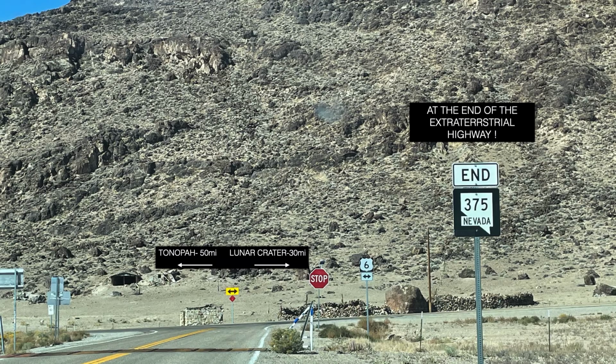Here we are at the northern end of Highway 375, the extraterrestrial highway. To the left, about 50 miles to the west, is Tonopah, Nevada, and to the right, about 30 miles to the northeast, is the Lunar Crater Volcanic Field. I would set aside a full day to explore the sites here. Remember, there are no services out here, and as usual, bring plenty of water, food, and protection from the sun, especially in the summer, where it can be quite hot out here.